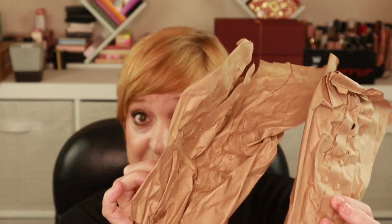All right, so yay, it is packaged slightly better than the last few months. We have not 1, not 2, but 3 pieces of paper, which made the box full so that nothing could really rattle around, but we shall see if anything came broken.